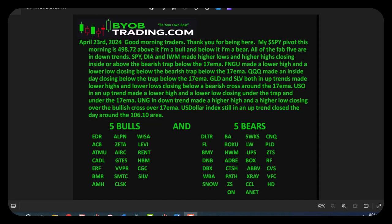SPY, Diamond Dow, IWM, aka Russell 2000, made higher lows and higher highs, closing inside or above the bearish trap, but still below the 17 EMA. FNGU made a lower high and a lower low, closing below the bearish trap, below the 17 EMA. QQQ made an inside day, closing below the trap, below the 17 EMA.